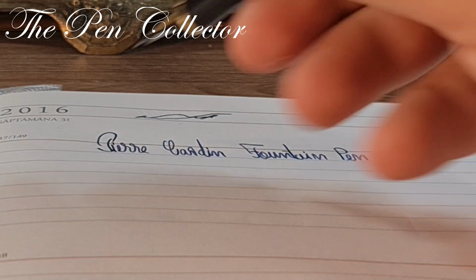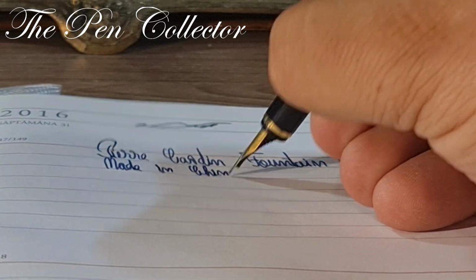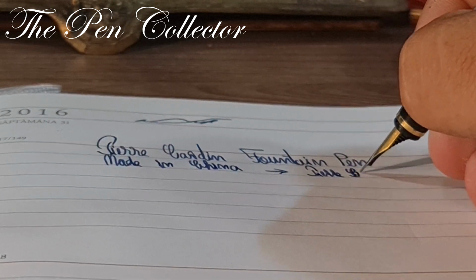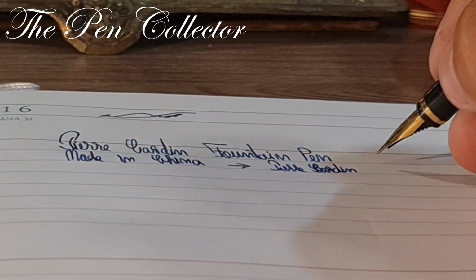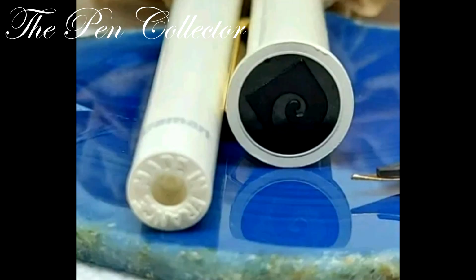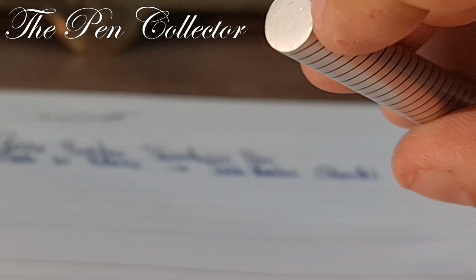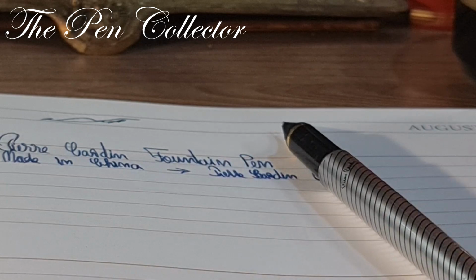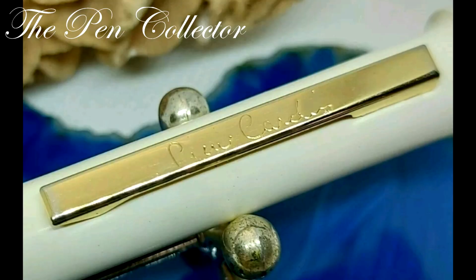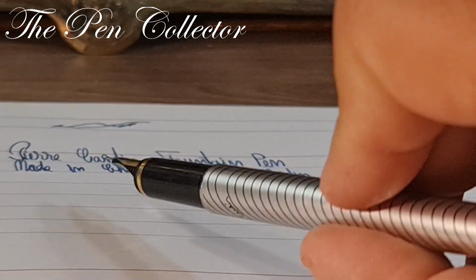Well, I'm not so sure. I believe it was made in China for the Pierre Cardin brand, which is a French brand, of course. But this with reserve, guys, because I will leave on the screen some pictures I found on eBay with a fountain pen similar to this that had, at the ending of the barrel, written made in France, and it also had Pierre Cardin engraved on the clip. I believe it is the same model, with very similar specifications. So that model was made in France, but I think that this is made in China.